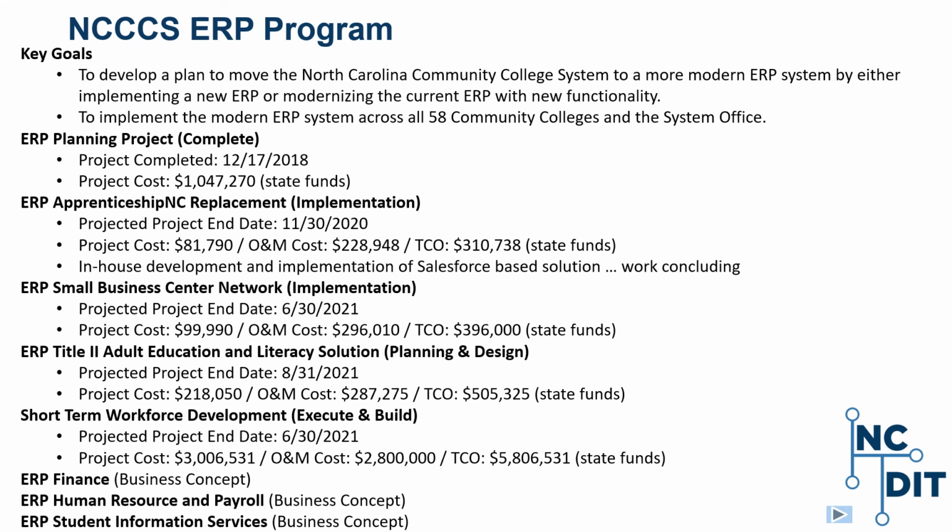Short-term workforce development programs require a student-client relationship and enrollment management solution to effectively meet the current requirements of their institutions, the state workforce initiatives, and their communities. Short-term workforce development programs currently have no effective tools to efficiently and effectively serve students, businesses, state partners, or internal clients. This places the community college short-term workforce development programs at an increasingly competitive disadvantage and negatively impacts the development of a robust North Carolina workforce pipeline. The project to deliver these capabilities and solution is currently in execute and build.